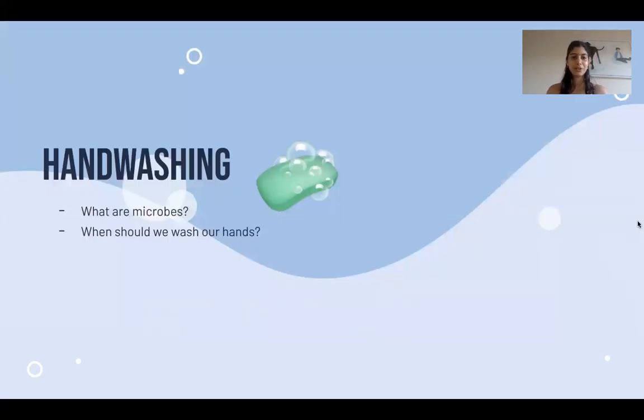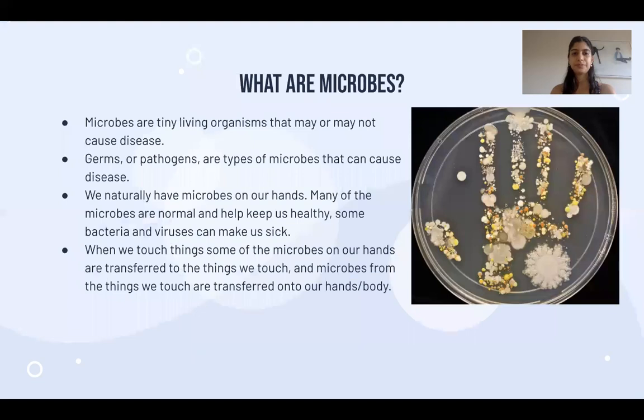So moving on, hand washing. The 2 main questions for this topic are: what are microbes and when should we wash our hands? So what are microbes? Microbes are tiny living organisms that can or cannot cause disease. Germs, which we just learned about, or pathogens as well, are types of microbes that can cause disease.